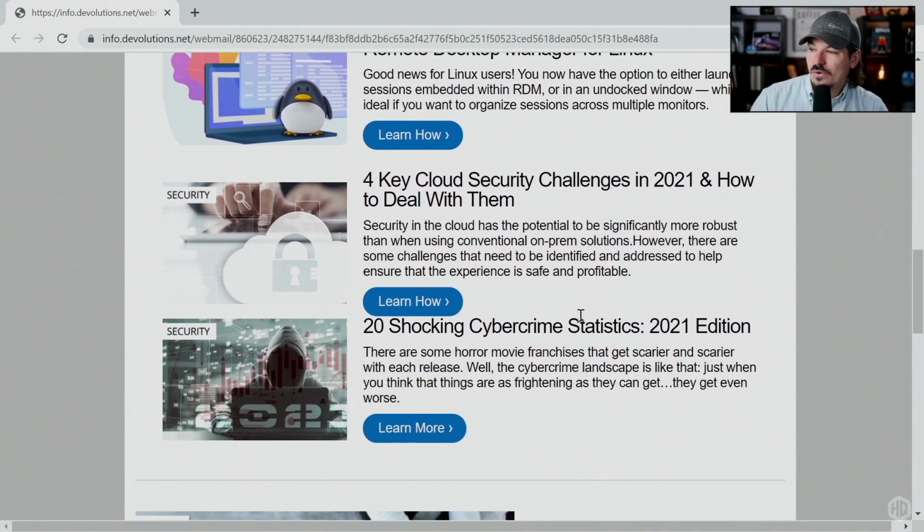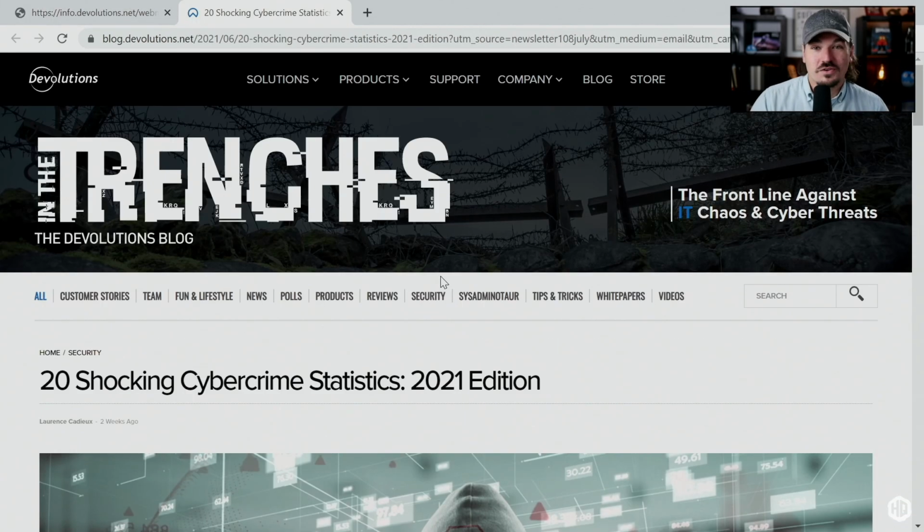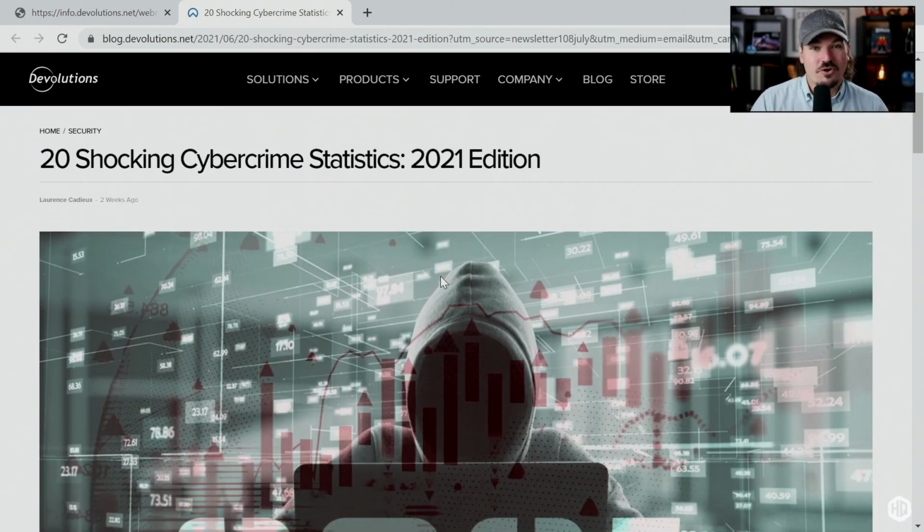Also, we have 4 key cloud security challenges in 2021 and how to deal with them. As a lot of things move over to the cloud, what best practices can we implement to better secure ourselves against the upcoming threats? Also in cybersecurity, 20 shocking cybercrime statistics for 2021. Number 6 will shock you.